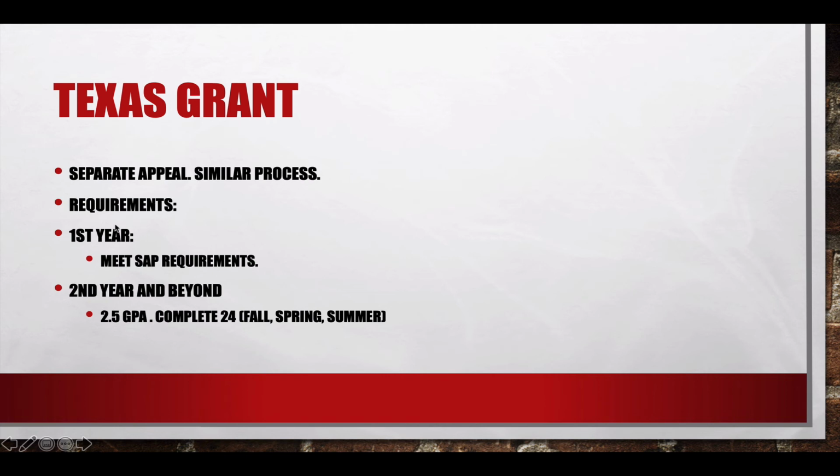So here are the requirements. Got a little bit ahead of myself. First year in college, I know we have students that start off with 60 hours plus, but technically speaking, for financial aid purposes, that's your first year. All you need to do is meet the 2.0 GPA and pass 67% of your classes. That's it. After the first year in college, you need to have a 2.5 GPA and pass 24 hours between the fall, spring, and summer. So you can pass 12 hours in the fall, 12 hours in the spring. You're good to go. Okay.